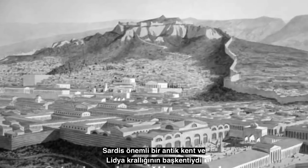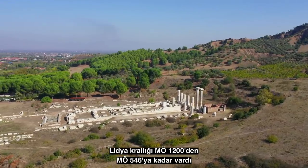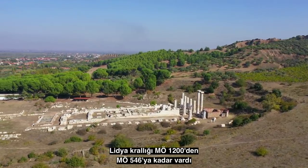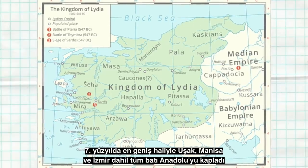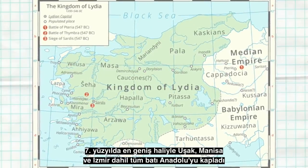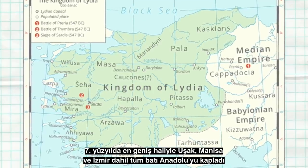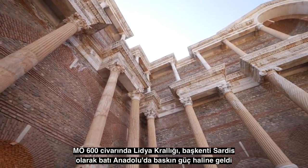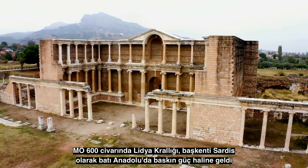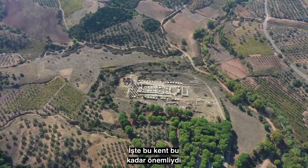Sardes was an important ancient city and the capital of the Kingdom of Lydia. The Kingdom of Lydia existed from about 1200 BC to 546 BC. At its greatest extent during the 7th century BC, it covered all of western Anatolia, including Ushak, Manisa, and Izmir. Around 600 BCE, the Kingdom of Lydia became the dominant power in western Anatolia, with Sardes as its capital. That's how important this ancient city was.